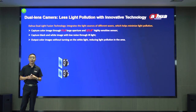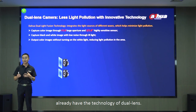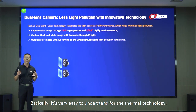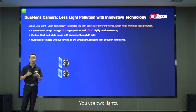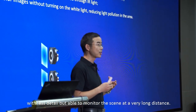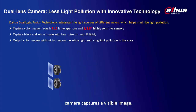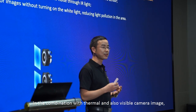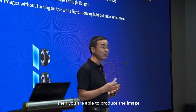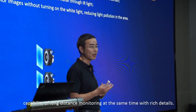Dual lens cameras. In existing categories available in the market, for example thermal cameras, we already have a dual lens technology. Basically, it's very easy to understand for thermal technology. You use two lenses. One is for the thermal image, to capture the thermal image with less detail, but able to monitor the scene over a very long distance. And the second camera captures a visible image, which can monitor a short distance but with rich details. By combining the thermal and visible camera images, you are able to produce an image with long distance monitoring capability at the same time with rich details.